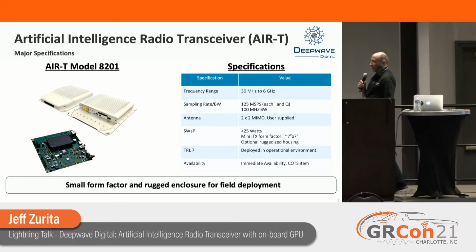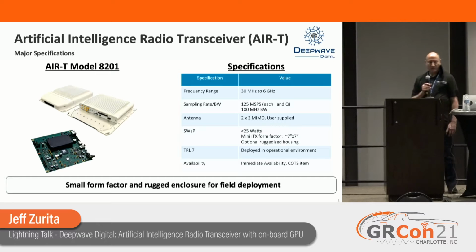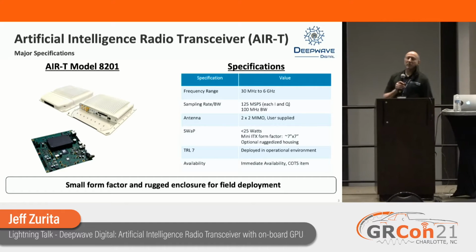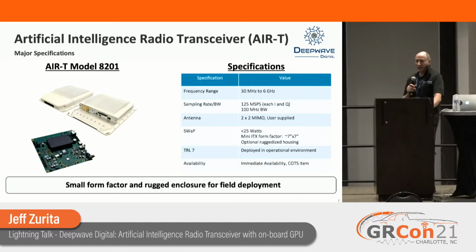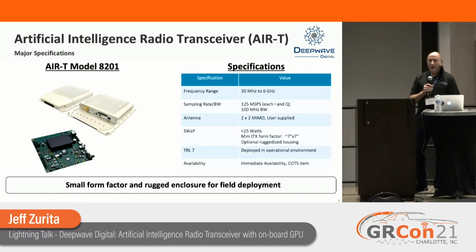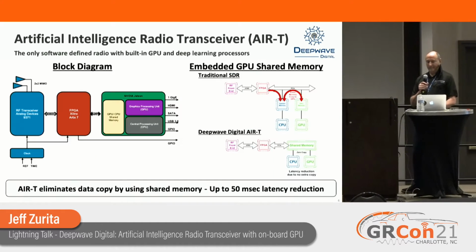Quick overview of specs. Frequency range goes from 300 megahertz to 6 gigs, or down to 30 megahertz with an optional daughter card. Sampling rate is 125 megasamples per second on each I and Q, so you get about 100 megahertz of usable bandwidth to process. SWaP: it consumes at worst case 25 watts, mostly when it's starting up, but you get about 15 watts under normal operation. Normal varies, of course, depending on what you're doing on the GPU and the processing units. And we're calling it TRL7 because it's been deployed, more on that later, in an outdoor environment in full weather.